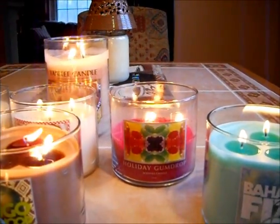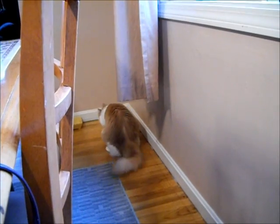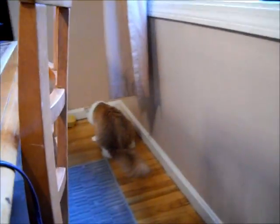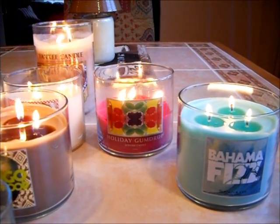Sorry, my cat, where is he? Coco Pop! Coco! Coco! He is going nuts playing with that thing on the floor, the cover. See, every time I'm not looking, he's playing with it. He's funny.